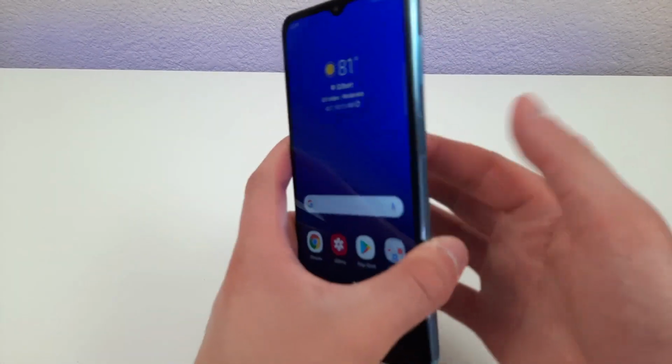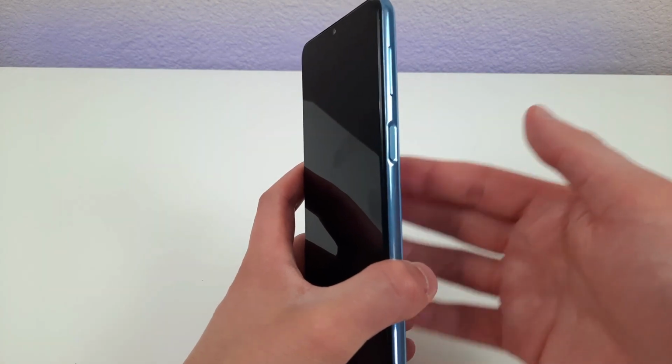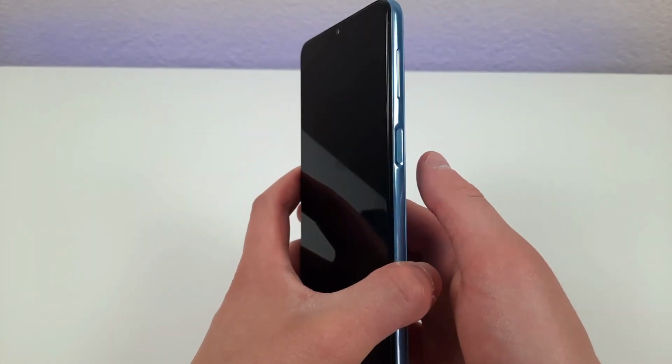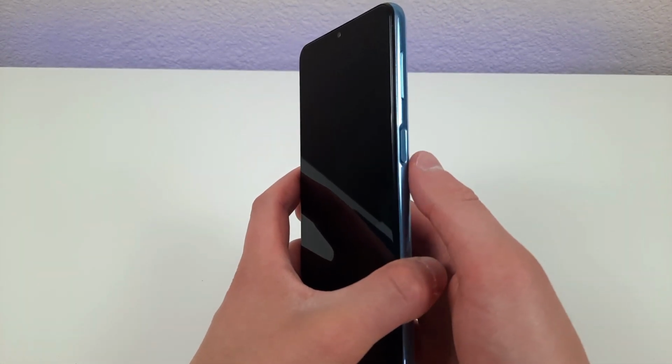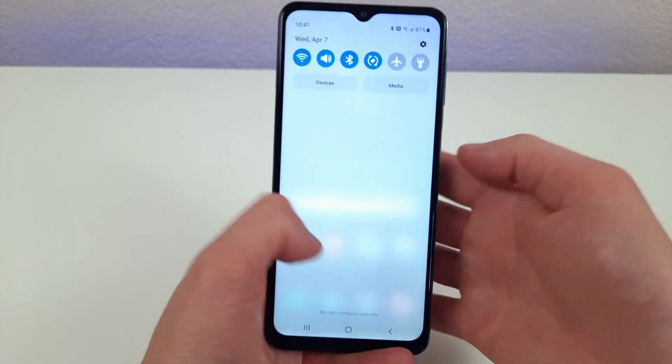Let me show you. So when you're unlocking the phone, unless you have something like tap to wake or lift to wake on, then you're gonna have to touch the power button anyway to unlock your phone. And in doing so, you're just gonna unlock it in general. And I think that that is really nice.